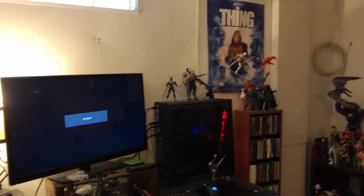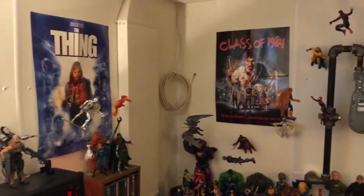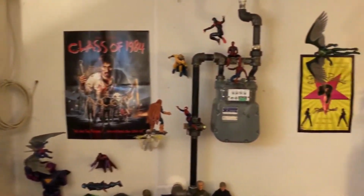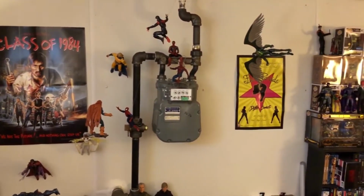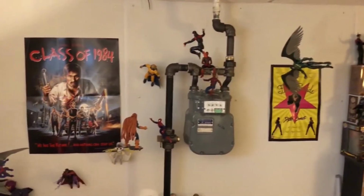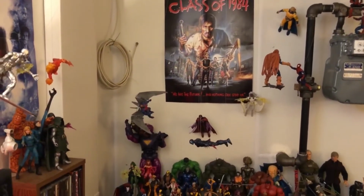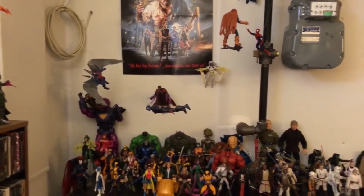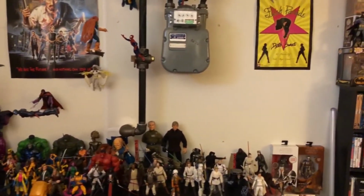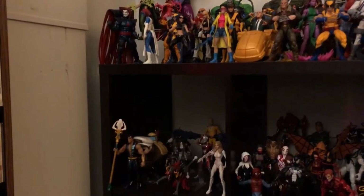My workstation. Newer computer I just bought to do these videos. Bunch of figures I've got hung up. I used some fishing line and then just did slip knots on each of them and slipped it around their hands or whatever limb, hung them up. Another Scream Factory poster that I have to get framed. All my Marvel Legends and my Black Series stuff. Well, not all of it. The rest of it's down below here in the random cubbies.